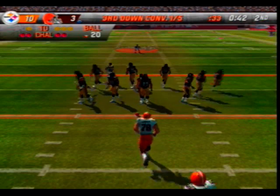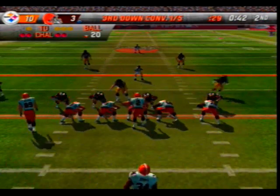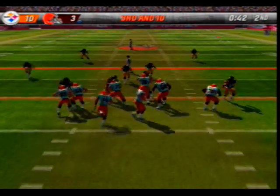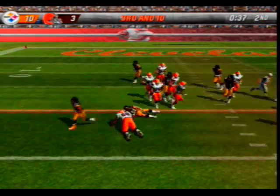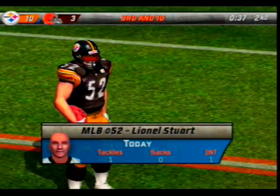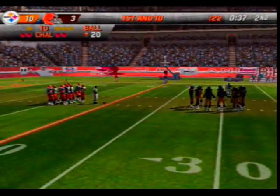Third and 10. Ball on the 20-yard line. The Steelers come out in a dime package. Dropping back. Pressure coming. It's going the other way. The key to the play was pressure. They force a quarterback to get rid of it before he's ready. And when he's rushing his throws out there, bad things are going to happen to this offense.